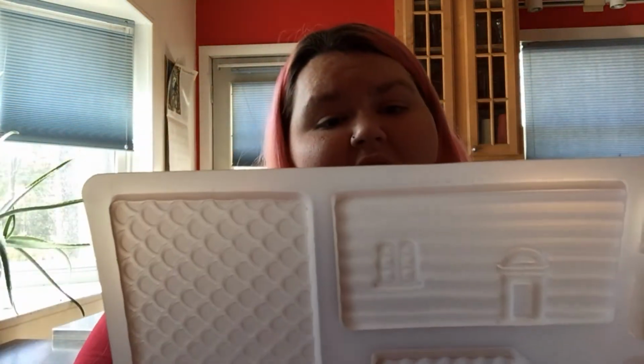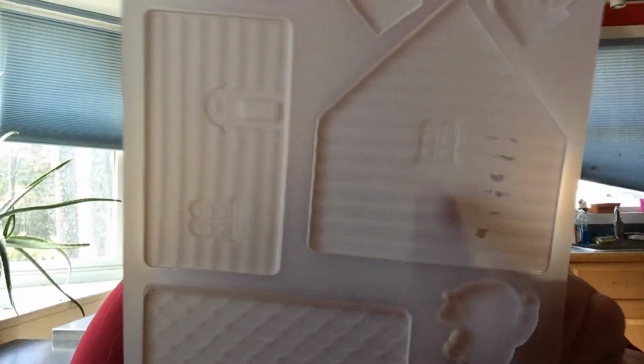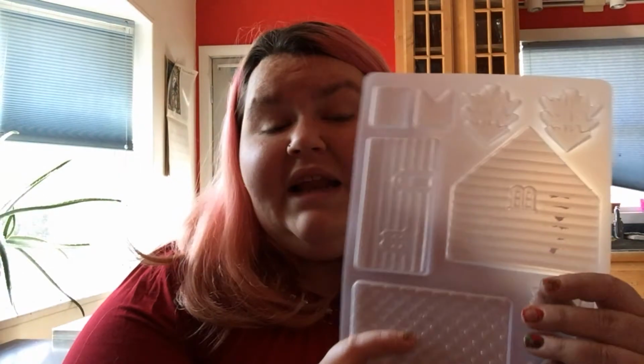I don't know how well you can see that. It's got little trees, and there's the chimney part. So there's the one side, and then there's the roof, and then there's the front. I am excited to actually make this. And again, with the cake pop stuff, you can either stuff it with a cake pop or put treats inside of it and give it as a gift. Something fun. I am excited to make that.